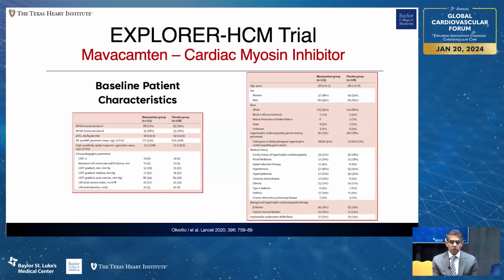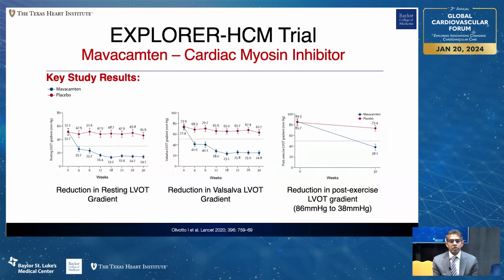These are the baseline characteristics of this trial. You had a significant number of patients who had LVOT gradients of greater than 50 millimeters of mercury. About 30% of these patients had genetic roots to their hypertrophic cardiomyopathy, and all patients were on background therapy with either beta blockers or calcium channel blockers.